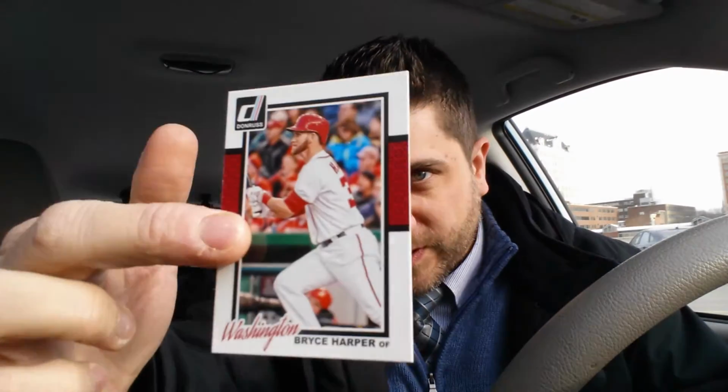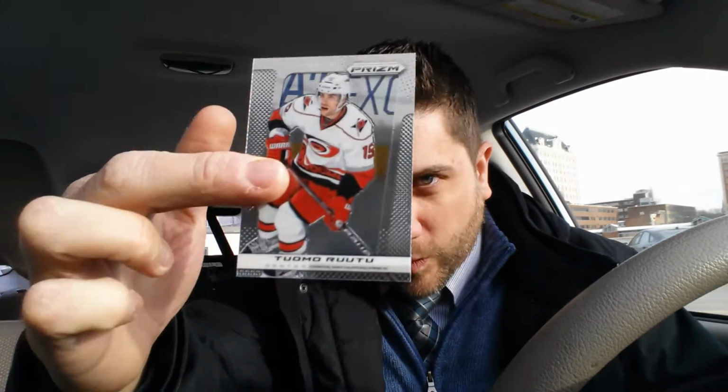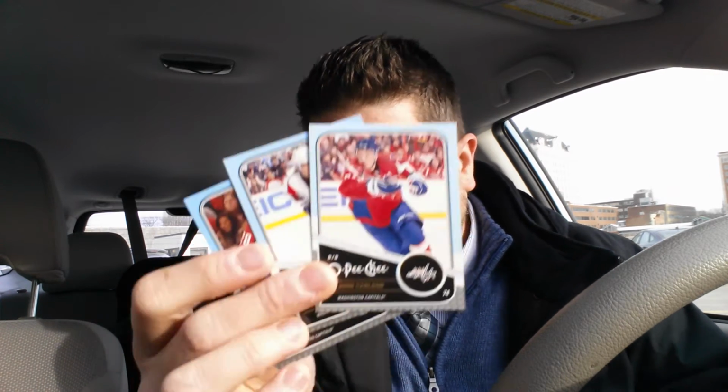There's a Scott Stevens. There's a mini refractor of Brian Goodwin. Some Giants, Eli Manning. There's a Bryce Harper that I did not have. Some Hurricanes base, Tomas Kaberle. Nick Backstrom, Alexander Semin, and John Carlson. Some Matt Forte, Victor Cruz. A whole bunch of these Donruss. Might even be like the team set for the Nats. So that's cool because I didn't have any of those.